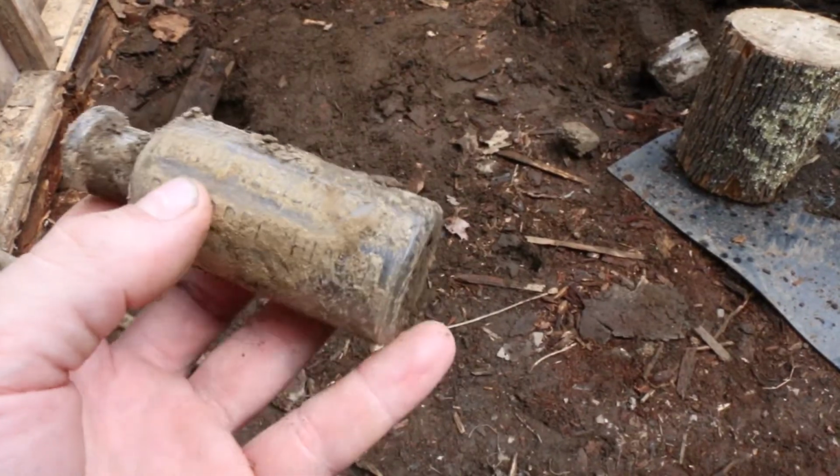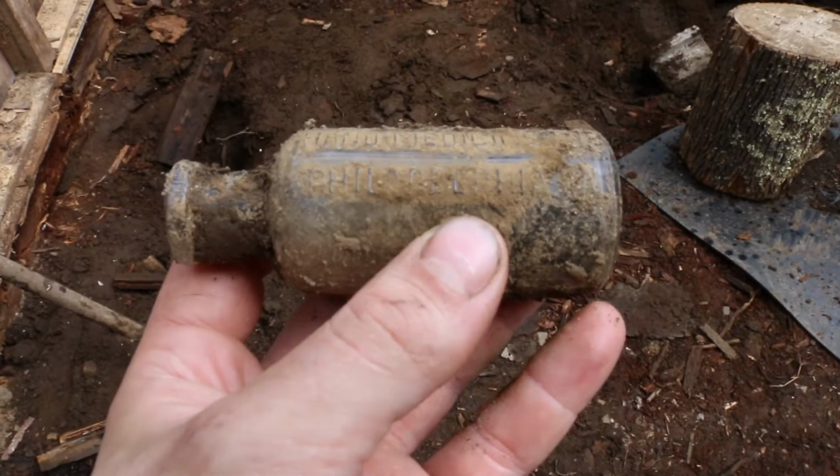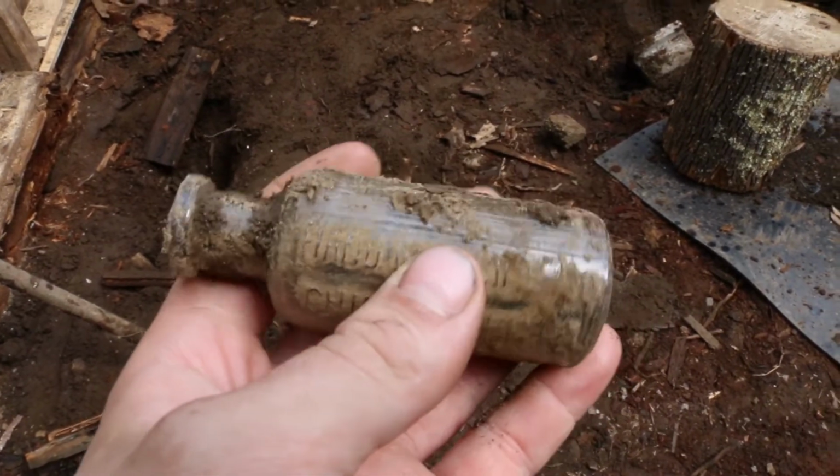One of the bottles I found today. I believe it says Hand Medicine Company, Philadelphia, Pennsylvania. That's kind of cool.